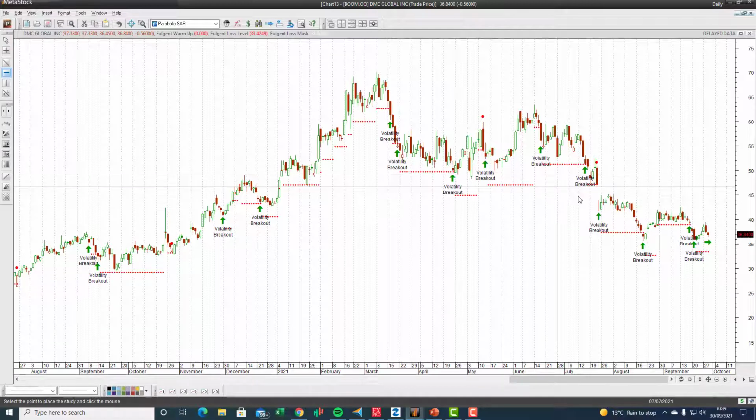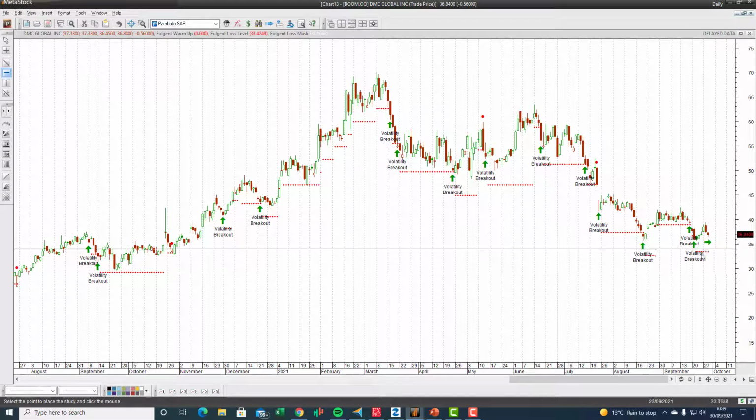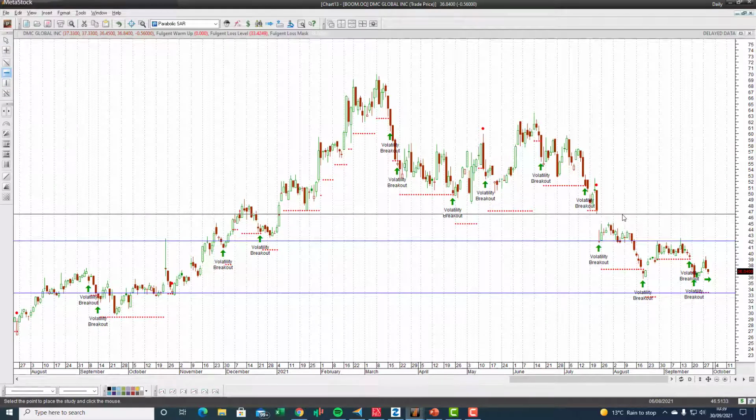But note how the AI, since it has experienced this kind of volatile session, has now expanded the trailing stop loss a little bit. So that's the new between 34 and 35 with upside risk. The first level of resistance is this zone there, upside profit potential, and the next one would be for this gap to be closed, that low there. So these are the upside potentials for this trade. We're at around the current levels with 42 and 47 as the next upside resistance targets, and then after that would be these lows there. So those are the upside targets to look for in DMC Global.